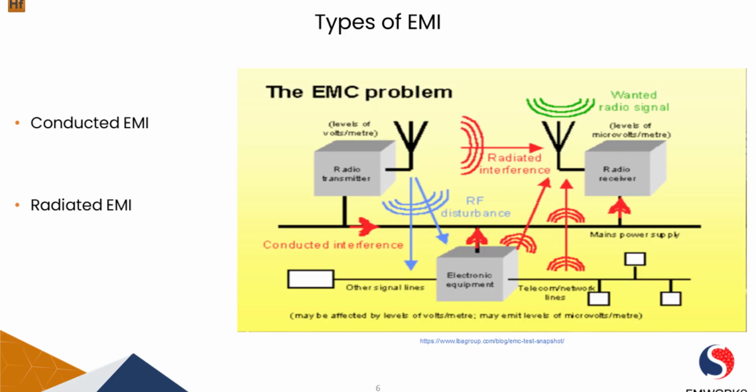The coexistence of conductive and radiative EMI sources requires comprehensive strategies, including proper shielding, grounding techniques, and adherence to EMC standards to ensure the seamless operation of electronic systems in the automotive environments.